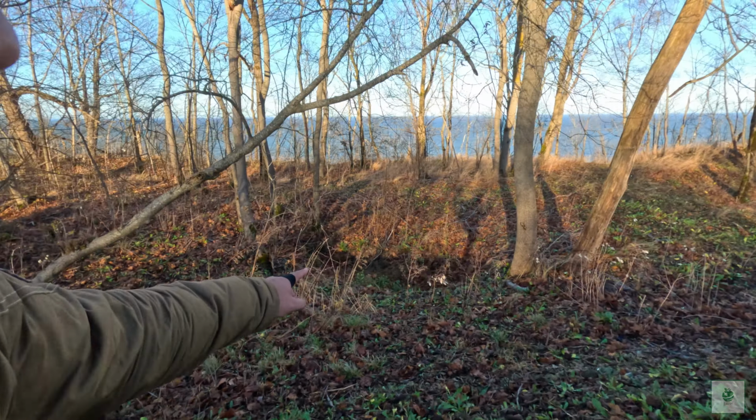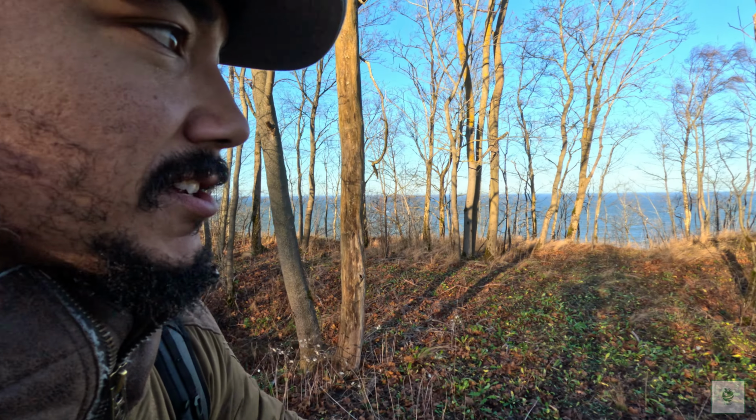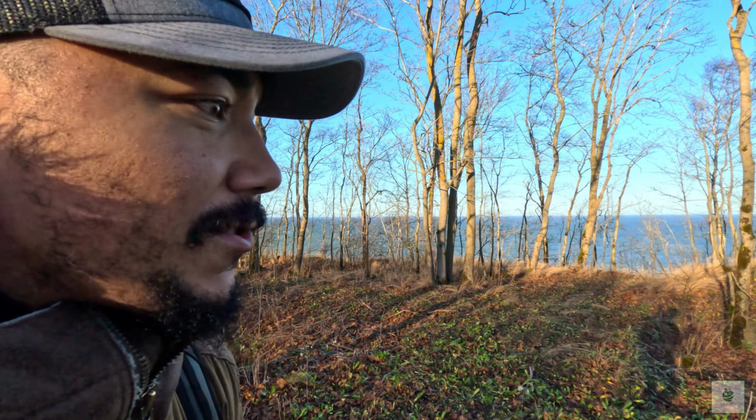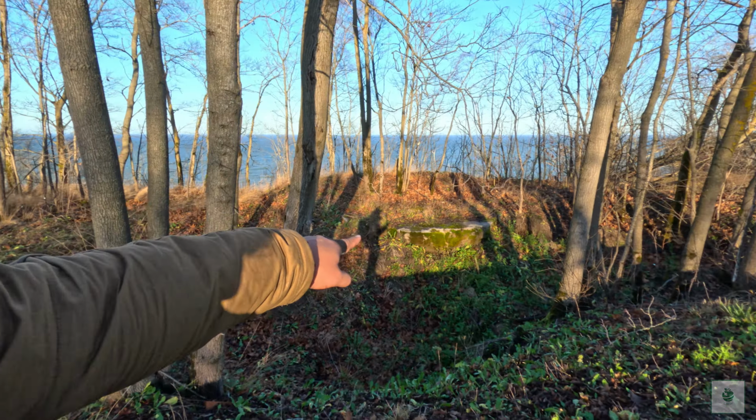You have a lot of these holes right here. And here's a good example of what I'm looking at. There's been quite a few of these. Makes me wonder, are these bunkers or were they used to be bunkers? You'll see right there.